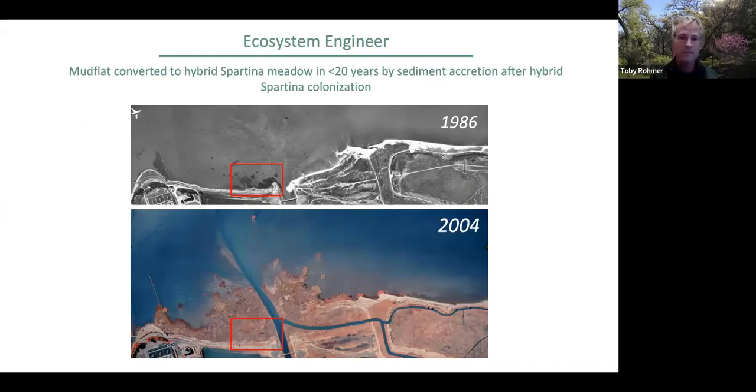So this just shows a very short time-lapse series. You can see the little red box on there in 1986. This is what a few small hybrid Spartina colonizers looked like. And by 2004, they had spread, converted all that mudflat to a very degraded, low-quality marsh, and continue to grow. If you look at that 2004 image, you can see right up at the top, there's one clone way out in open water or mudflat. And that's what it does. Left untreated, that would completely coalesce with the shoreline, and it would just continue to convert all of this mudflat.